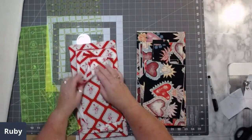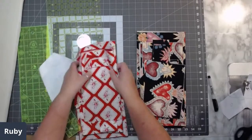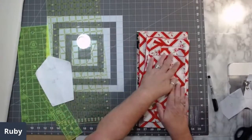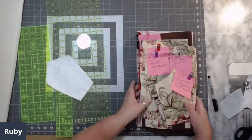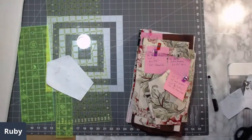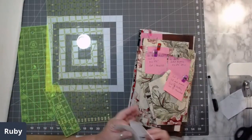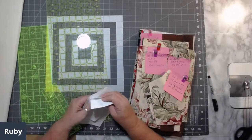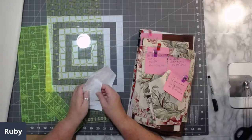Here's a set. All your pieces. Done. So now I have several sets. Yay. Now all I have left to cut is two more sets. And that is with that green and that one. But I'm not going to cut that now because right now we need to cut our polyfill backing. Our cotton batting.